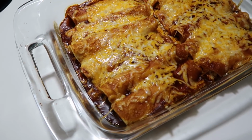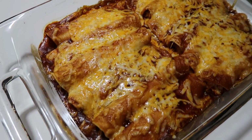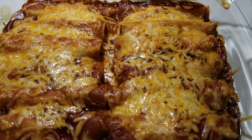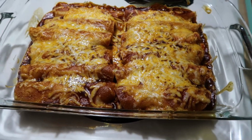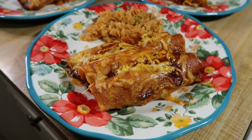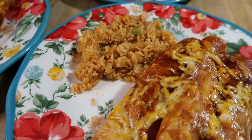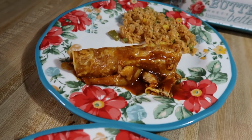These were probably the best chicken enchiladas I have ever made. The chicken inside was so flavorful, and the corn tortillas, because I had already fried them, just turned out really well. They weren't falling apart or anything. And I just served this with some of my Instant Pot Mexican rice on the side. I will leave the video that I have for that down below.